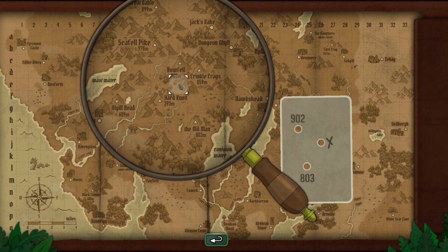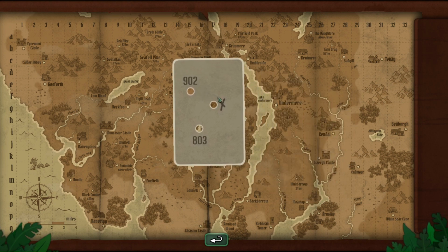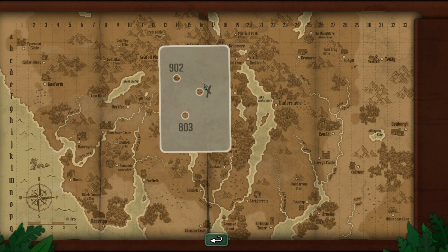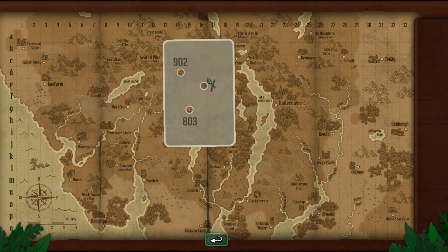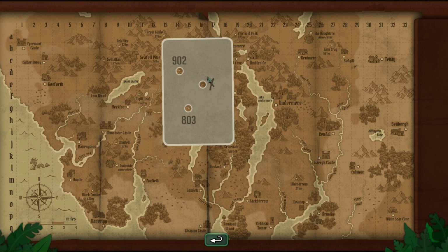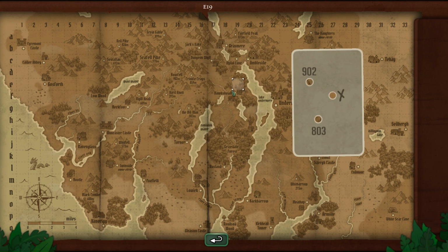Yeah, so Bovell is 902 meters, and the Old Man is 803. So if we line these up real quick, Bovell and, what is it, the Old Man, we get this spot here. So it's like E16.